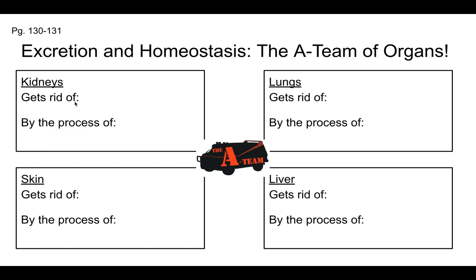Now, I've talked about the kidneys and I've talked about the lungs. We've already talked about the skin, and I did not get a chance to talk about the liver today, but it was covered some in the digestive system. Here's your homework for today. You can either print this off and fill it out and take a picture of it, or you can just create a paragraph where you're going to tell me what each organ gets rid of and how it does that, like what processes help to get rid of that waste product. We call it the A-team excretory system for homeostasis.